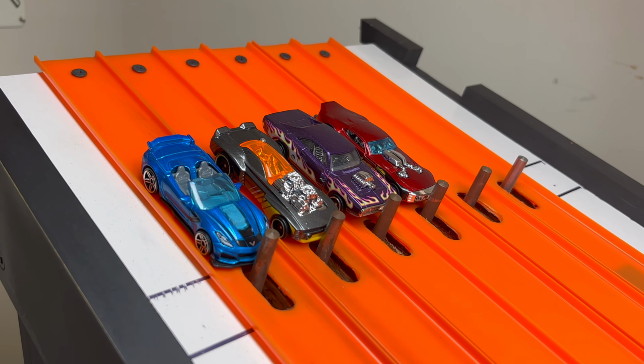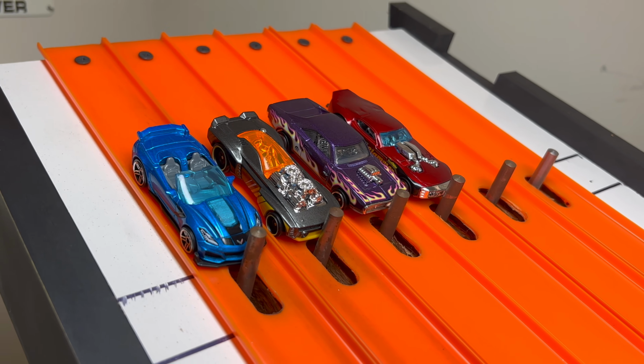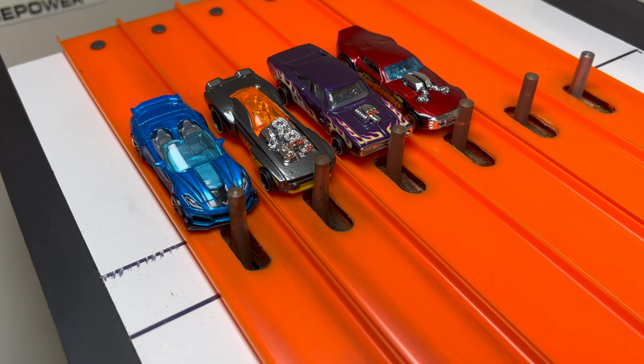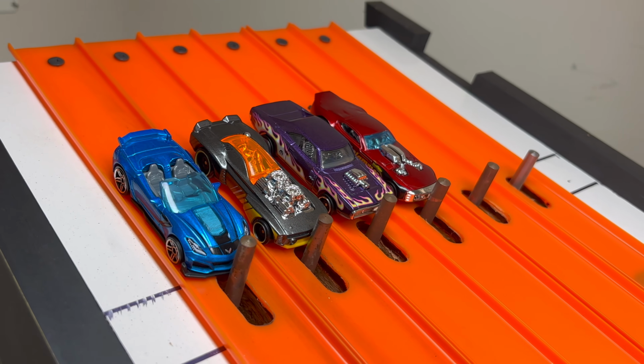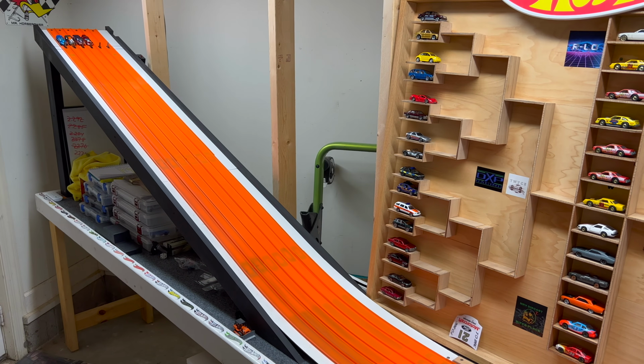All right, here we go. These are the 4 cars out of the 5-pack that actually fit the track. Again, the Raptor is a little bit too wide, and also the Corvette. That front air dam has got a little bit of protrusion past the wheels. I don't know how well it's gonna do, but the other 3 should be a pretty good toss-up. On your marks, get set.